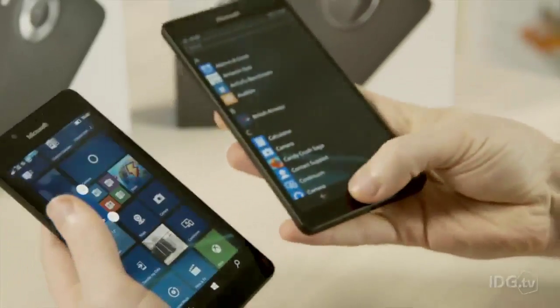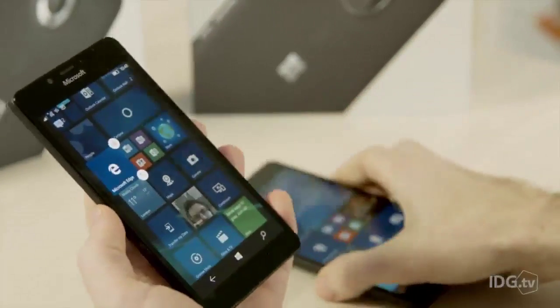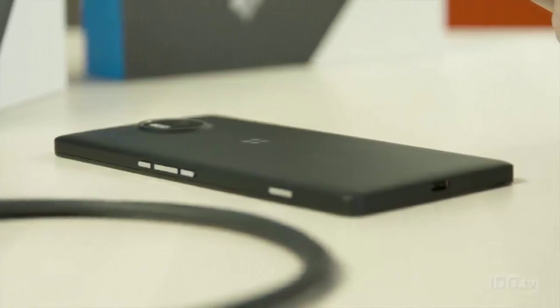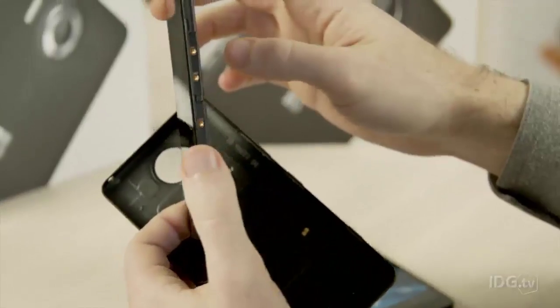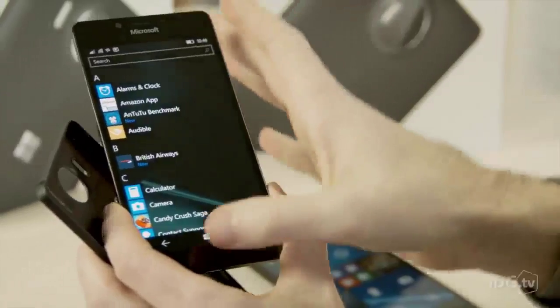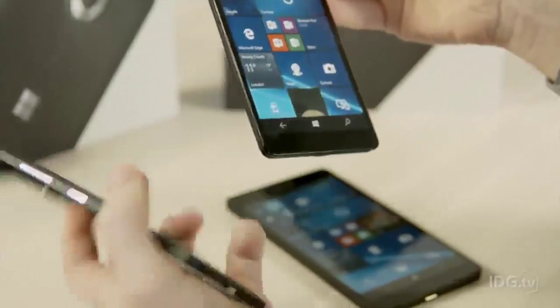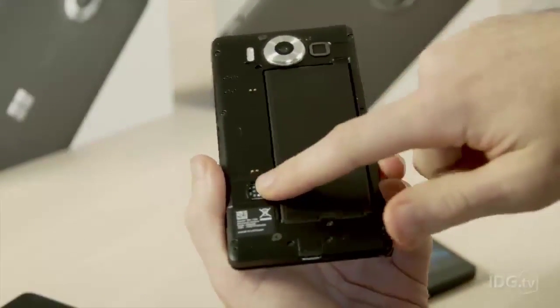Looking at the build quality, they both come with flat glass fronts. They're Gorilla Glass 3 and Gorilla Glass 4, but they come with these pretty plasticky removable covers, which is a bit of a shame considering the Lumia 930, Microsoft's previous flagship phone, had a nice metal frame around the front and nice curved glass which sat really nicely flush, so it's a bit of a disappointment compared to the previous phone. Though taking the back off does give you access to the battery, which wasn't available previously, and you've got your SIM card slot and micro SD card slot.